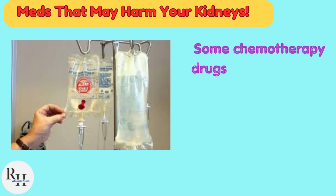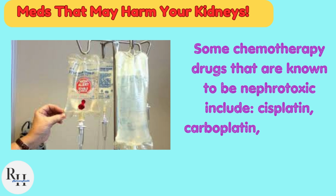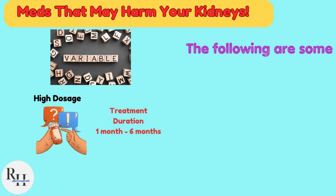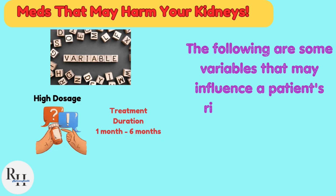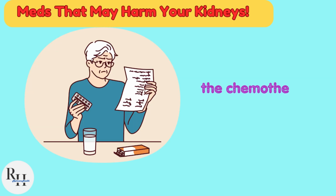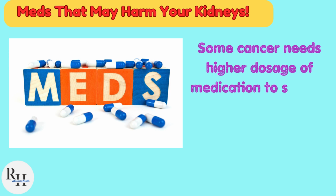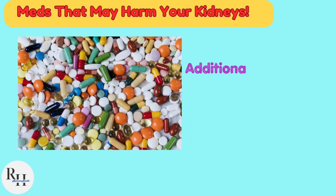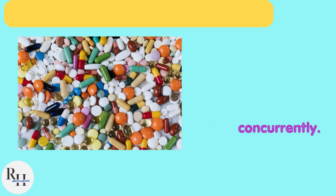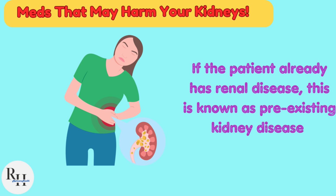Some chemotherapy drugs that are known to be nephrotoxic include cisplatin, carboplatin, ifosfamide, and methotrexate. The following are some variables that may influence a patient's risk of developing kidney damage as a result of chemotherapy. The chemotherapy medication's dosage: some cancers need higher dosages of medication to see the effects. Additional medications: whether other medications are being taken concurrently. Whether the patient already has renal disease, known as pre-existing kidney disease.